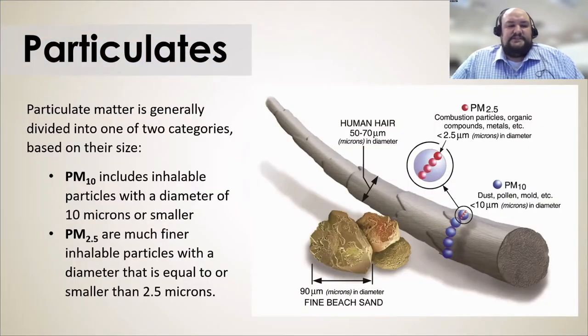We generally divide these into two categories. The first is PM10, or particulate matter 10, which is about 10 microns or smaller. These are all inhalable particles, with a diameter of 10 microns or smaller, at least down to 2.5 microns. The second category is the much finer inhalable particles, PM2.5, which are equal to or smaller than 2.5 microns. So very, very fine. There's a diagram comparing some of these to the size of a human hair.